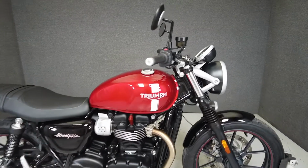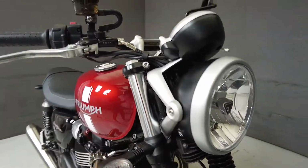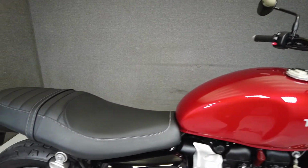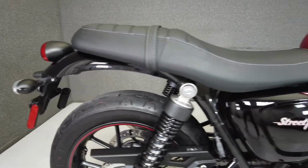This 2017 Triumph Street Twin with 2,992 miles passes New Hampshire State inspection and runs well. It comes well equipped with ABS, traction control, and heated grips. The Street Twin is a great entry in Triumph's modern classic lineup with its nostalgic styling and contemporary power.